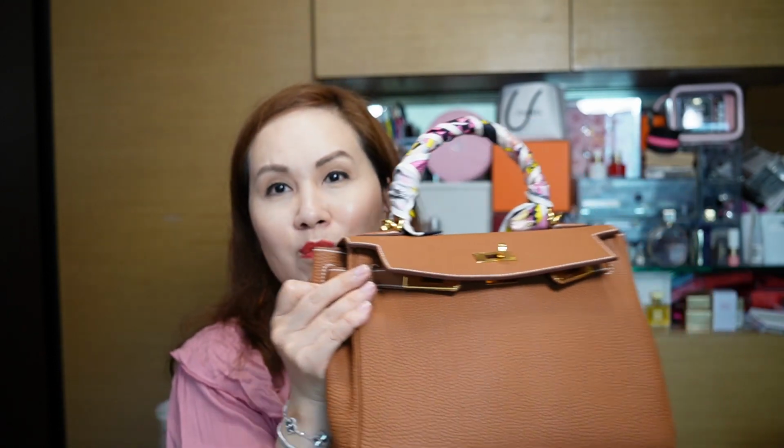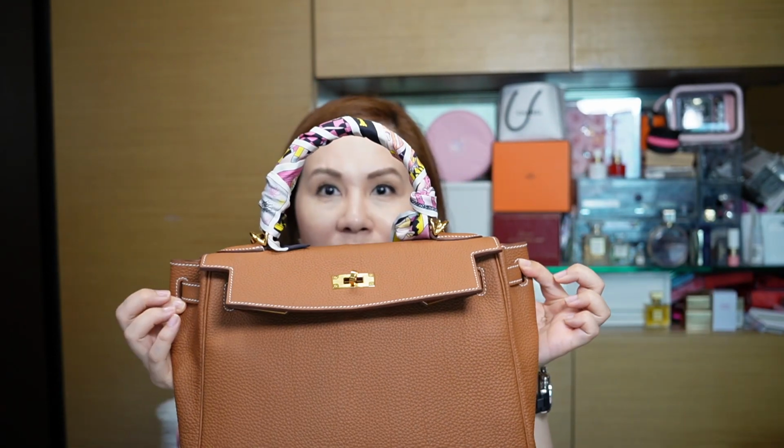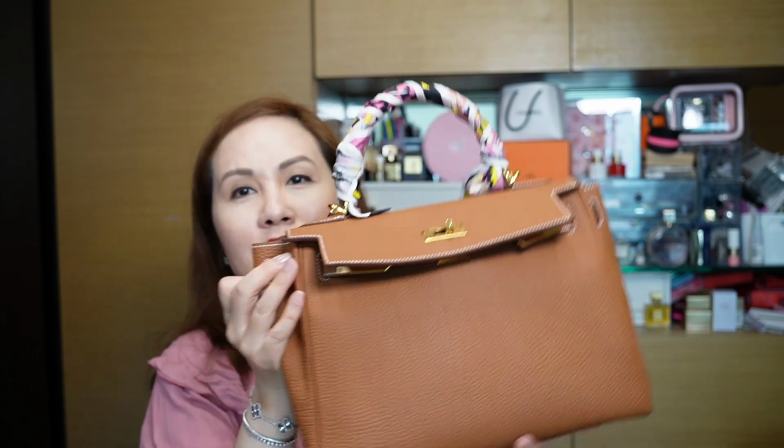And of course, the benefit of this bag is that you can wing out the sides along here, as you can see, if you prefer to get more space. And when you wing out the sides, it comes out to approximately 32 centimeters, so you do get some additional space. So let's get into what's in my bag to kind of show you what fits.